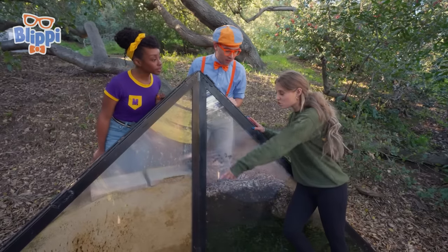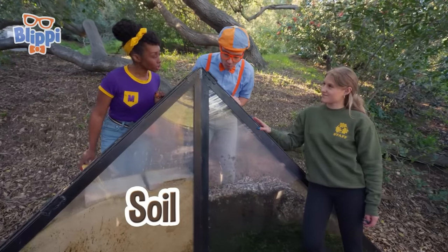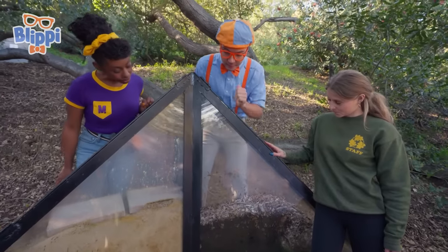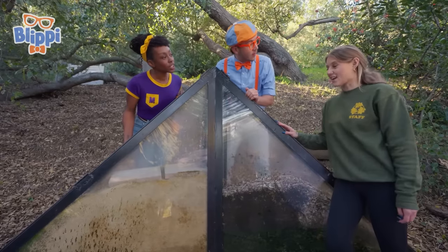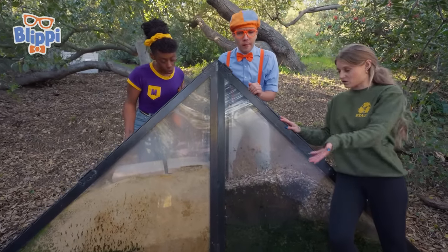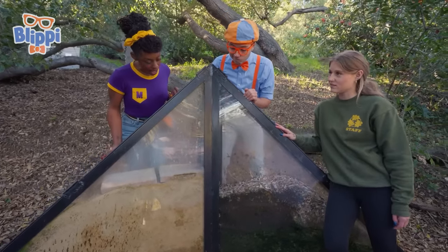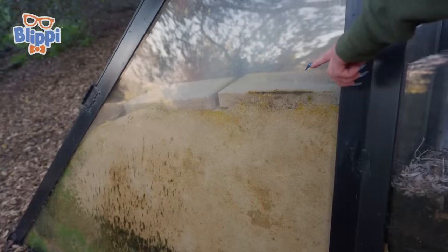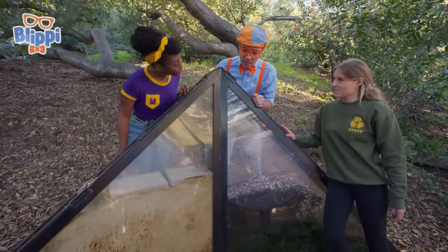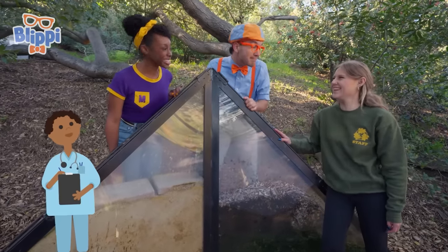This is actually two different types of soil. Whoa, yeah, check it out. Look, looks like there's some sandy soil in this one. And some mushy green brown looking soil in this one. So one of these sides is actually sick soil. Can you guess which side is our sick soil? This side? You're close. It's actually this side. Oh, yeah. Well, you think we need to take that dirt to the doctor?